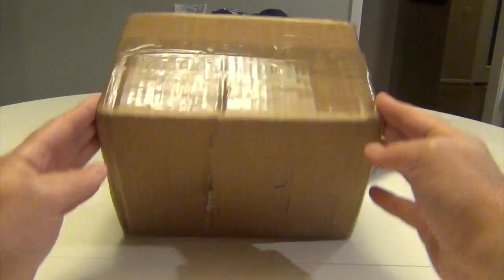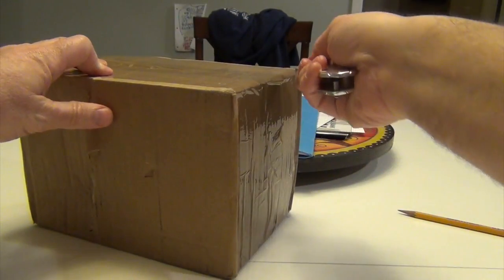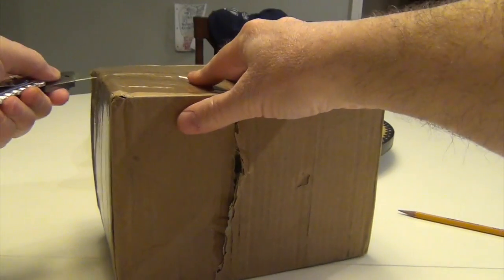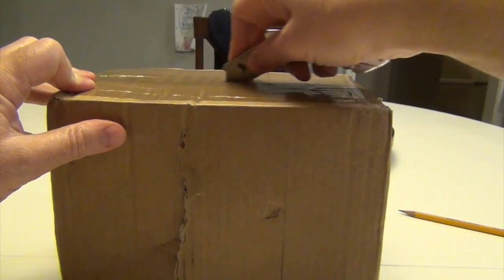Hello, it's me, and I've got some more fascinating unboxings to do. Looks like this one is already almost self-unboxed. Anyway, this one comes from England, and there's a variety of various fantastic puzzle makers, creators in England. This one, I believe, comes from Tony Fisher.